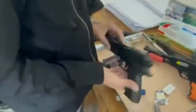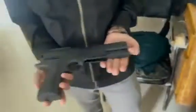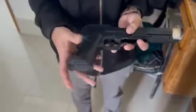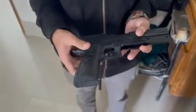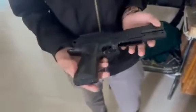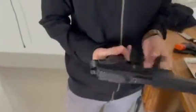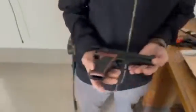Okay. Now firearm. This is the model of firearm. It has two parts, action part and a handle. Action part consists of a breech and barrel. Like a shotgun. It is a pistol, not a shotgun. It is an automatic pistol.